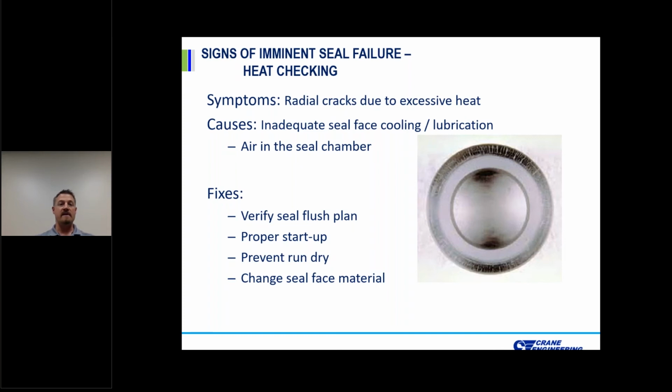The fixes here: basically, verify your seal flush plan, and verify the flow and temperature of your flush fluid. You want to make sure you're properly venting your seal chamber and support system on startup to remove any entrapped or entrained air. And then you can also change to a softer seal face material. Again, cooler running faces like carbon will help with checking.